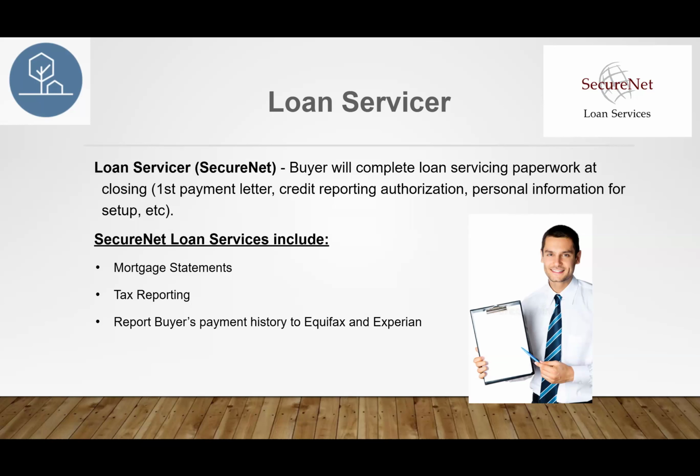They report to, right now, I think it's only 2 of the main credit bureaus, Equifax and Experian, but I think they're planning on reporting to all 3, which is great for your buyers if they're trying to establish some credit history and some payment history. That's really helpful. If they don't want that, your buyers can also opt out of the credit reporting. So it's just another way to stay compliant with the state and for your buyers to feel like they're in good hands.